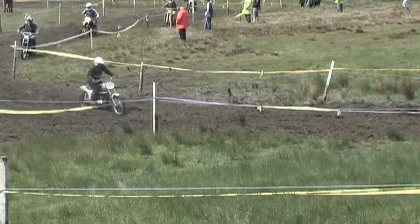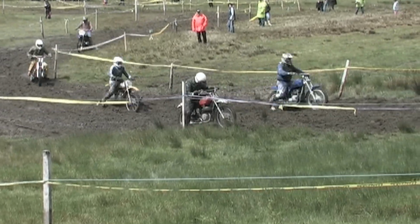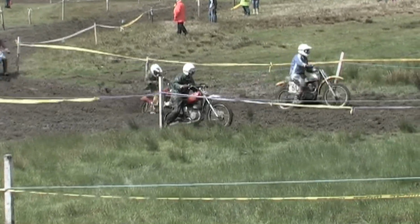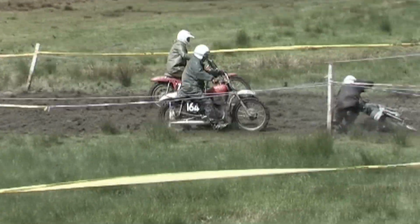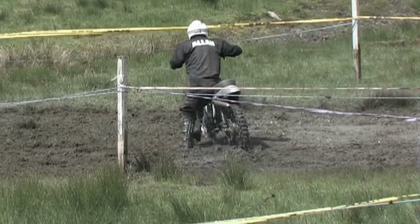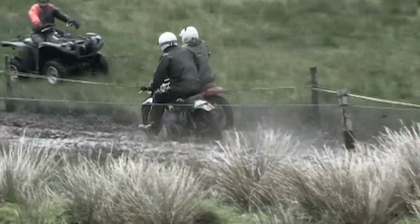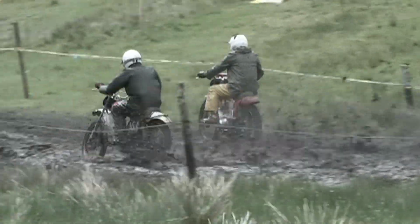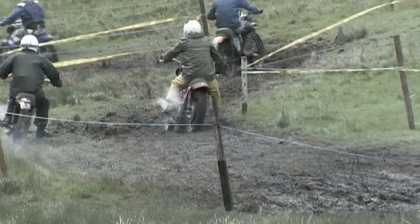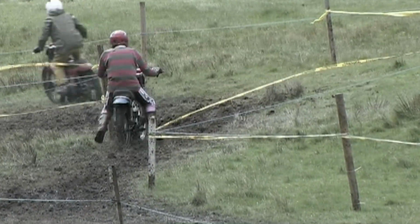But it looks like Liston Bell's made quite a good start. Jimmy Allen there is in second position. Dougie Gordon also making his way through. Stuart Riddle, number 164, there struggling with the CZ. It looks like Jimmy Allen has dropped his machine, but it's a battle of the elements to try and get through these wet and sticky parts of the racetrack.